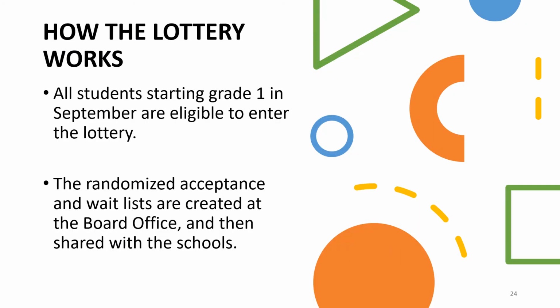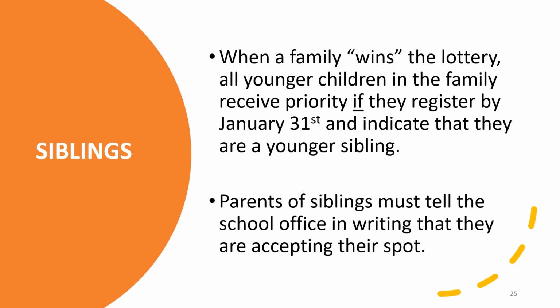All students starting grade 1 in September are eligible to enter the lottery. The randomized acceptance and wait lists are created at the board office and then shared with the schools on February the 1st. When a family wins a lottery, the entire family wins. That means that when a younger sibling becomes old enough to register for the program, they will be prioritized if they register by January 31st and they indicate that they are a younger sibling. Parents of siblings must tell the school office in writing that they are accepting their spot.